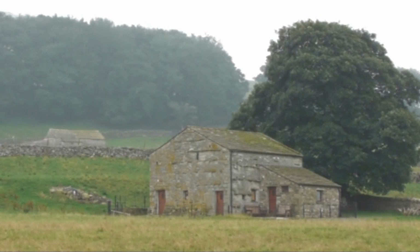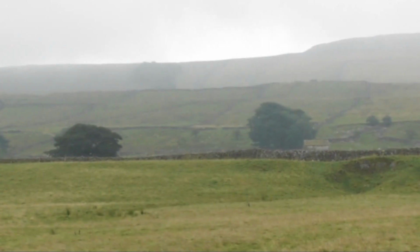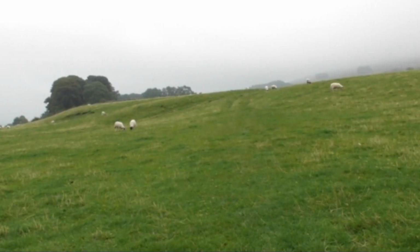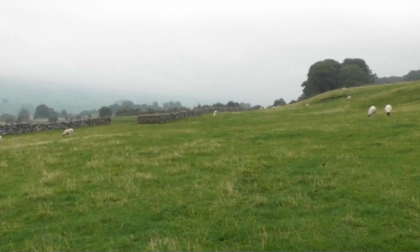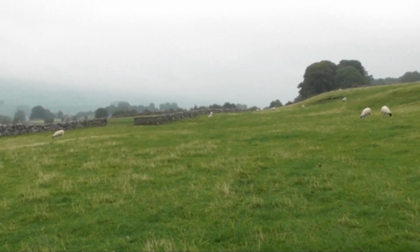Just before we do, there's an old barn. Looks like it's been converted on the side. It's just clearing a bit now, look. That's where we're going, up there. We keep going. So we're heading towards Burtersett now. You're walking with a taxi driver today in the misty dales, but we hope it's going to come out.